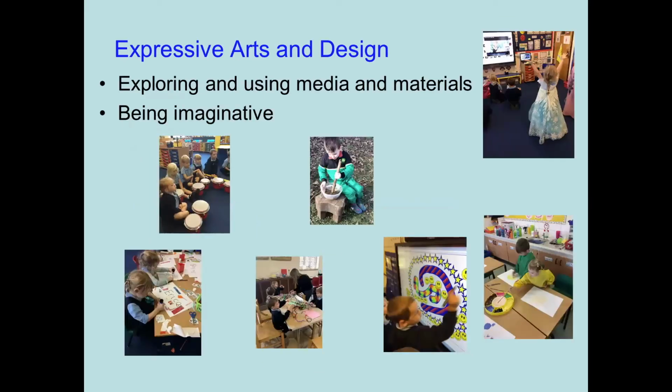Expressive arts and design, so using different media to have different projects going on. So we've obviously got painting, we've got making things, we've got music, we've got dancing, all those sorts of expressive art things. And it's not something I tell them how to do, I guide them in different ways, but obviously they use their creative side to fulfill that area.